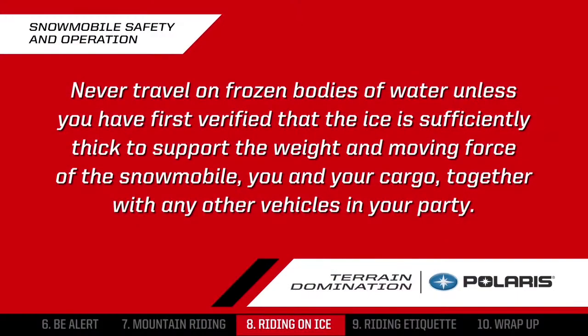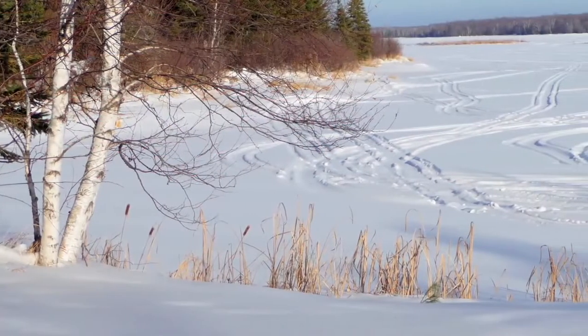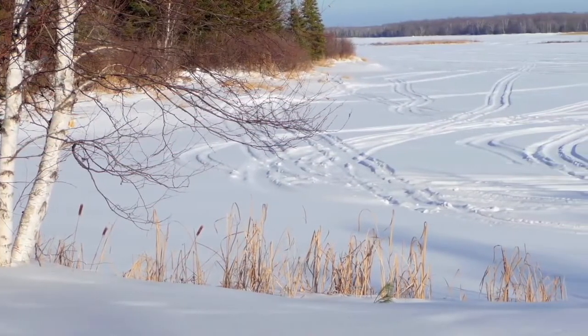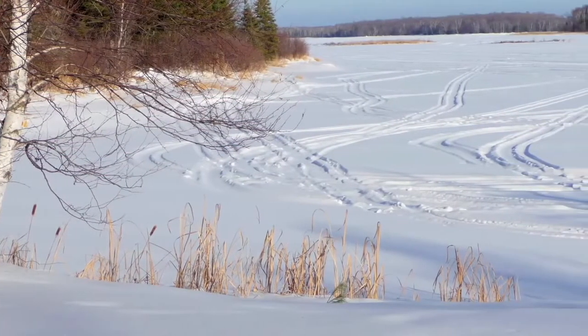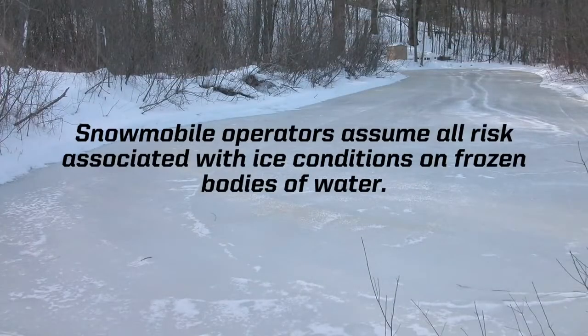Never travel on frozen bodies of water unless you have first verified that the ice is sufficiently thick to support the weight and moving force of the snowmobile, you, and your cargo, together with any other vehicles in your party. Always check with local authorities and residents to confirm ice conditions and thickness over your entire route. Snowmobile operators assume all risk associated with ice conditions on frozen bodies of water.